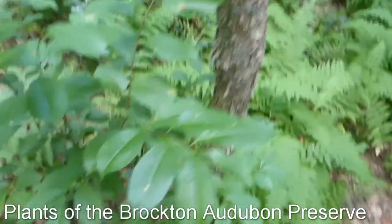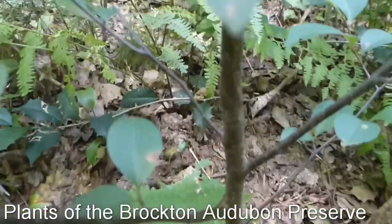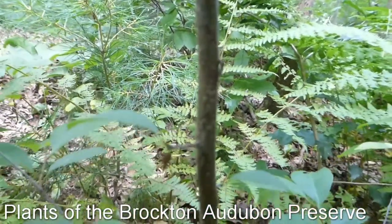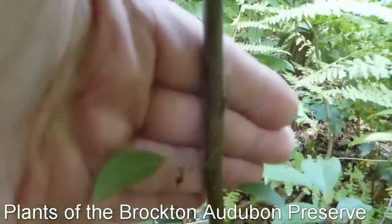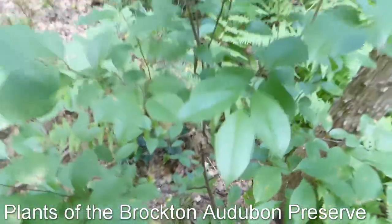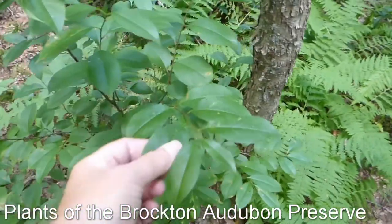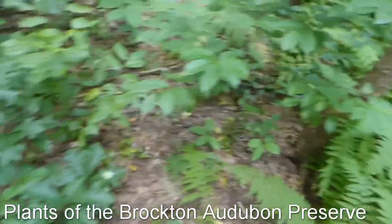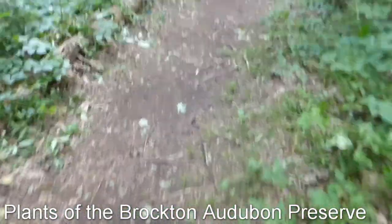The bark of the young trees is reddish and often has these little white marks on the bark. Can't quite focus. I'm going to put my hand behind it to get the focus better. Alright, little white marks on the bark. Okay, and this fairly smooth, quite shiny bark with the white marks, and these simple toothed leaves, is black cherry. And black cherry has an edible fruit if you get it at the right time, but it's very, very sour.